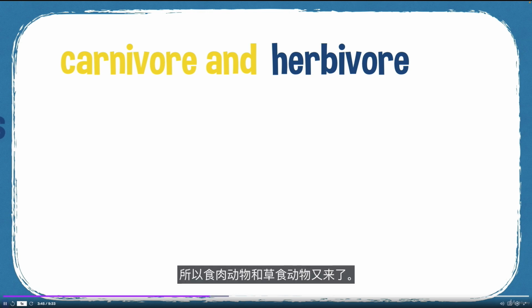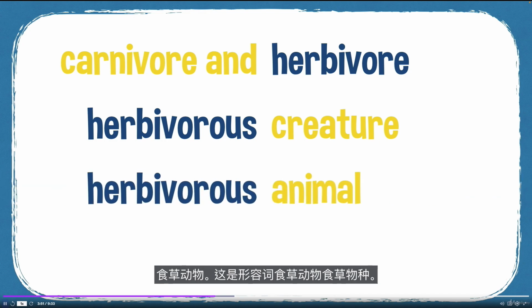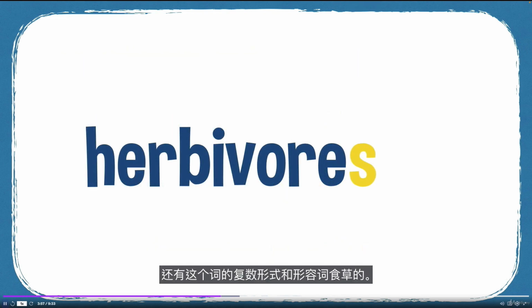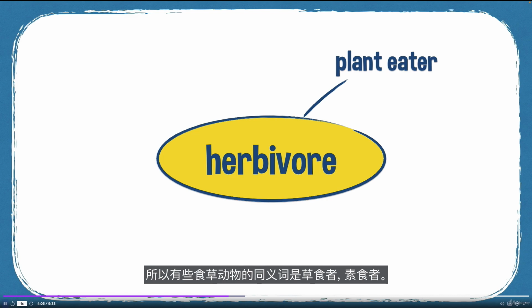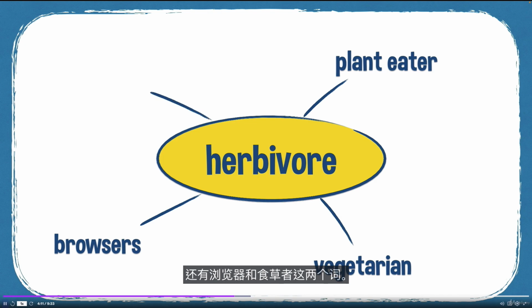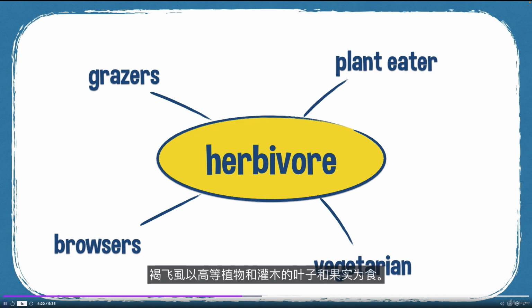So carnivore and herbivore again. Herbivorous creature. There's the adjective herbivorous animal, herbivorous species. And there's the plural form of the word and the adjective herbivorous. So some synonyms for herbivore: plant eater, vegetarian, and these two words, browsers and grazers. Grazers feed on grass and low-lying plants. Browsers feed on leaves and fruit of higher growing plants and shrubs.